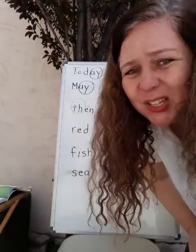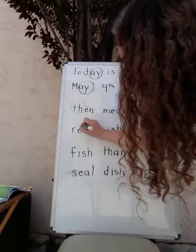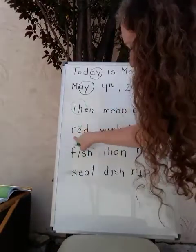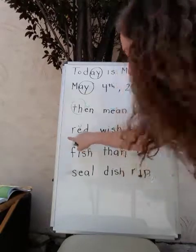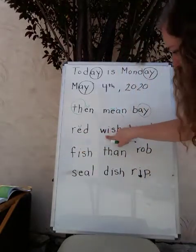No special sounds and only one vowel, so we mark it with a happy face. This word says red. Red. Good. Next word. Right here.